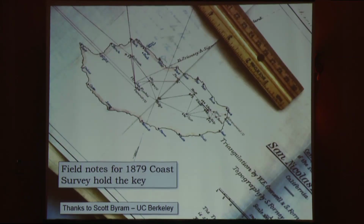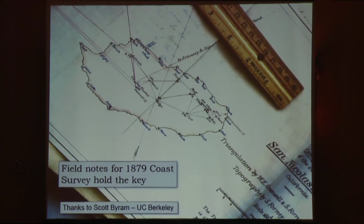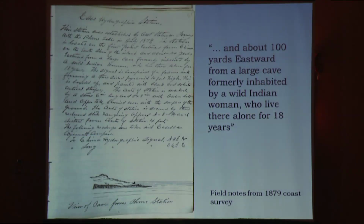What did it look like today? So I sent him back that information, and at the end I said, oh, and by the way, does there happen to be anything in the notes about a cave? And he writes back and goes, well, yeah, there is. I was going to bring that up later. And so we got to talking back and forth, and Scott was kind enough to provide me a copy of the pertinent pages from the field notes.